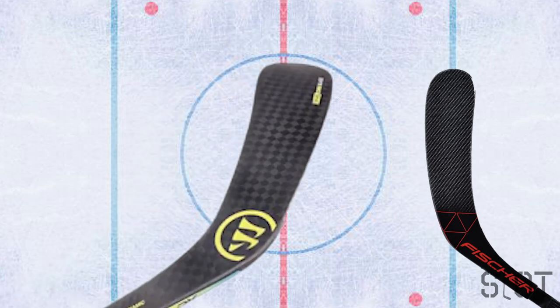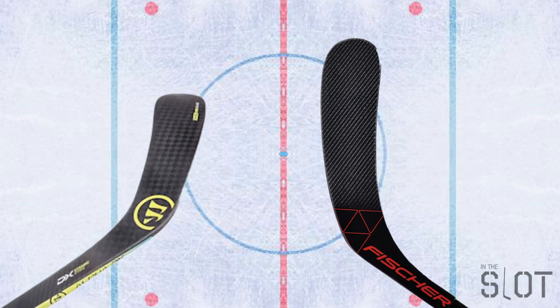Square toes make it easier to pull the puck off the boards or do some fancy toe drags, where the round toe makes it easier to flip the puck and also offers slight advantages in basic puck handling. Seriously, look at Ryan O'Reilly's stick compared to Ovechkin's. There's a huge difference. It's crazy how much a blade can make an impact on the game.